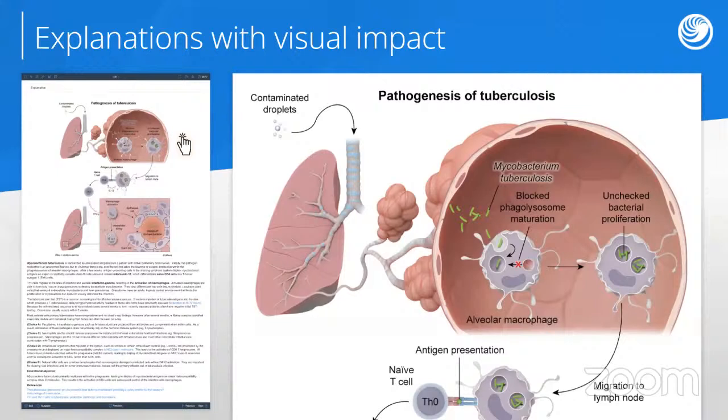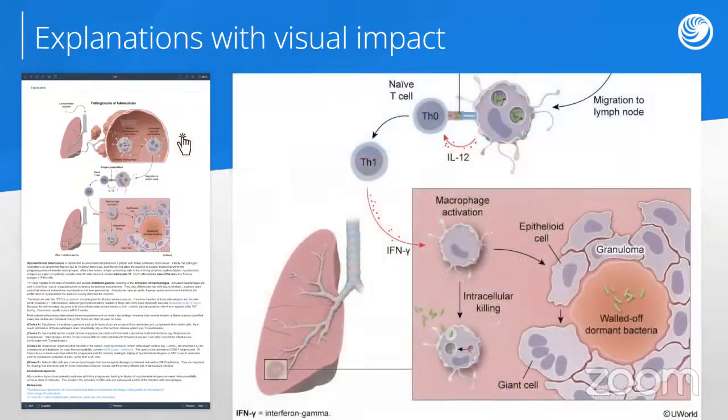learners. And we create these illustrations here in-house, collaborating between the physician team and our in-house medical illustrators. Our goal is always to try to distill down the high-yield information and make it visually appealing. This particular illustration is showing the immune response all the way from the time the contaminated droplets are inhaled to when they're either killed or walled off. And we're showing all of the critical immune cells that are involved in that process.